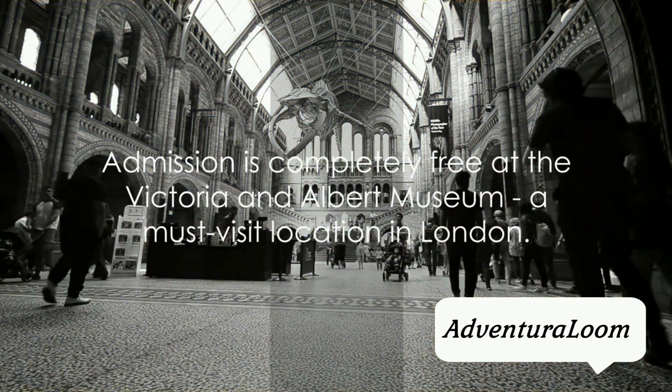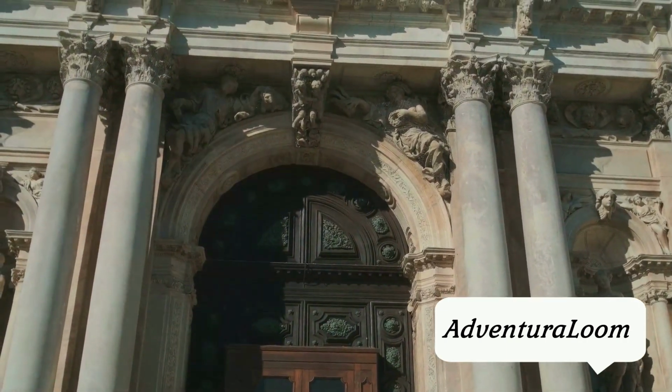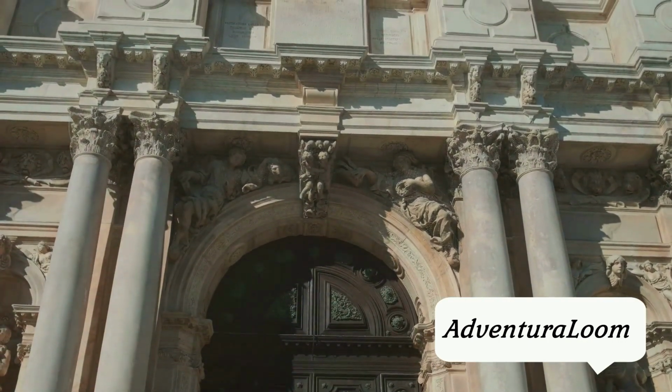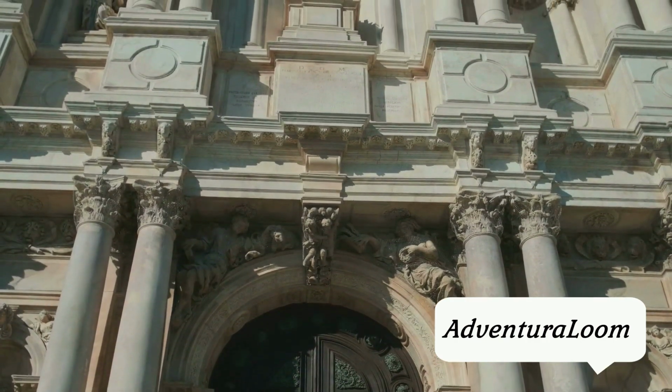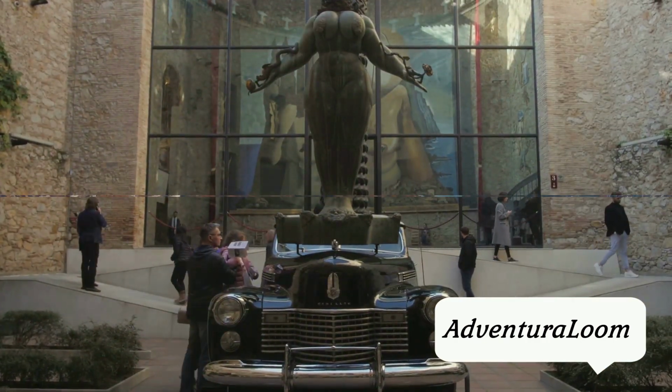And the cherry on top? Admission is completely free. Yes, you heard that right. You can enjoy all these treasures without spending a penny. So, whether you're an art enthusiast or a curious traveler, the Victoria and Albert Museum is a must-visit location in London. The Victoria and Albert Museum, a paradise for art and design lovers.